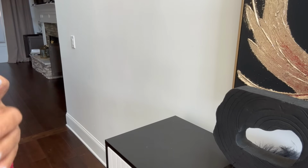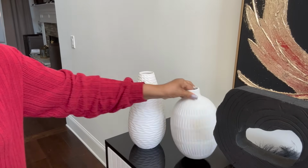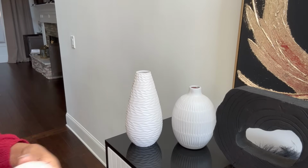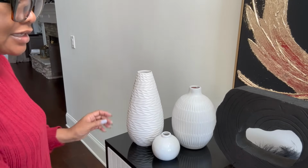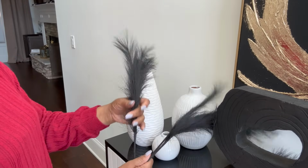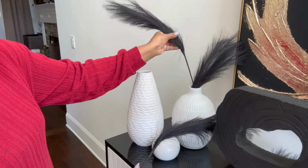For this end, I'm just gonna add an assortment of white vases like these, just to balance the other side off with the candlesticks for that height and symmetry. So I'm just gonna put a little cluster here of these, and then I'm gonna add, just for interest, some of these black pampas grass. Not a lot, just enough to make it very wispy and whimsical.